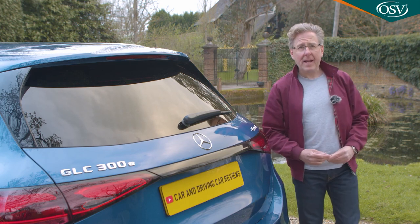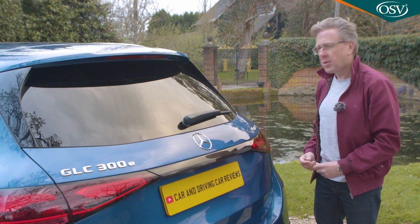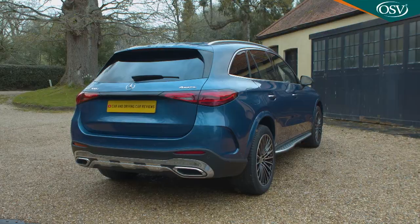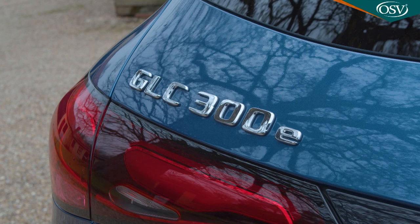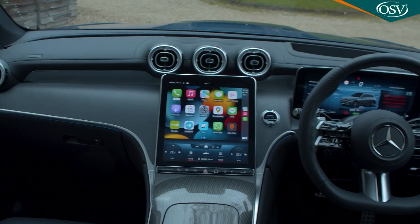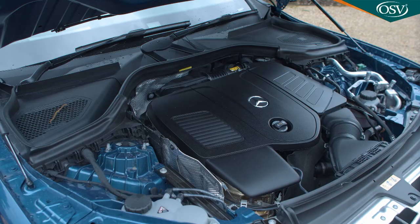So a lot was expected of this replacement X254 series model, which arrived here in late 2022, again with that two-way choice of body styles. This conventional SUV body shape, which arrived first, and the swoopier SUV coupe version, which followed in 2023. As before, the GLC shares plenty with its C-Class stablemate, which means sleeker looks and a cabin with a cutting-edge package of screen tech. Even bigger changes lie beneath the bonnet.